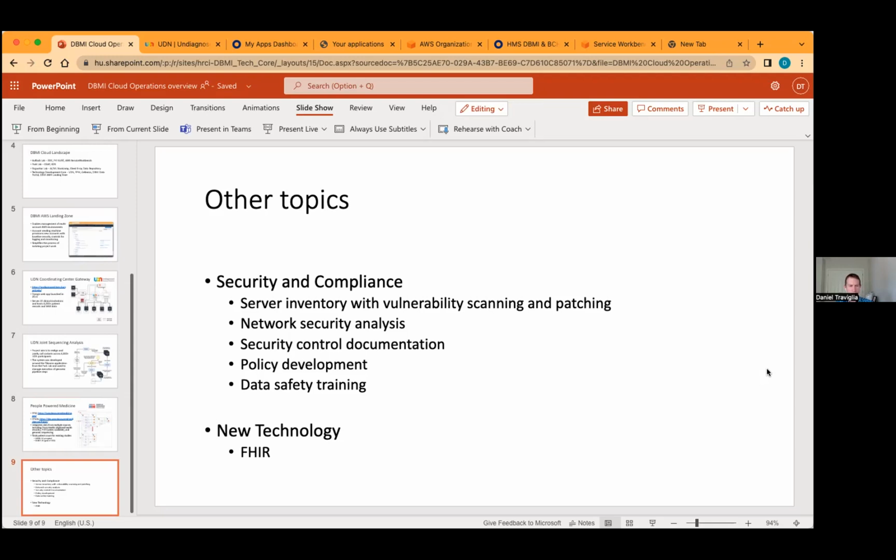I put a quick note in here about new technology because that's an area where I feel like we are going to grow, but the only one there so far is FHIR. So I'm just going to gloss over that for now.